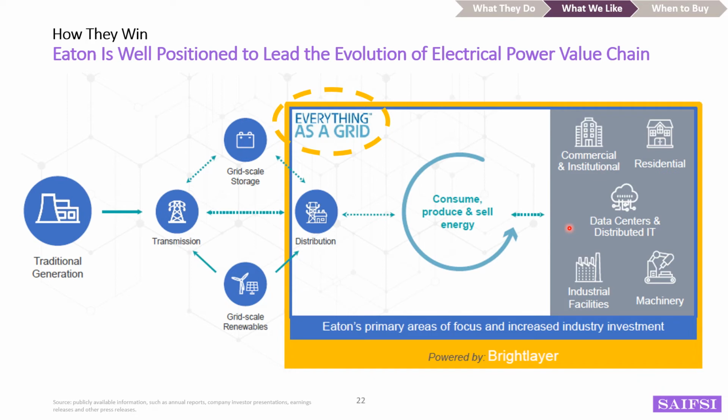But in the last 10 years, one of the recent trends that is happening is these end customers are able to not only consume in a one-way fashion, but they're able to generate electricity by installing solar roofs or EV equipment and storage devices. So the concept is that whenever you have additional electric capacity, you can sell it back to the grid. Meaning, for example, you have a lot of electricity being generated via your solar or EV infrastructure.